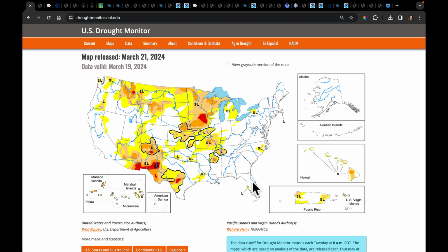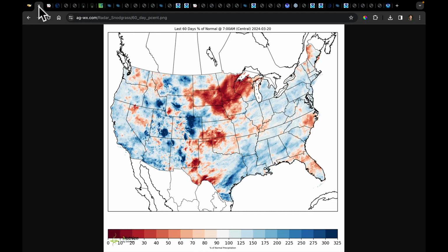But coming back to Ag South territory, let's have a quick look at what's going on over here in parts of North Carolina, where we've really flatlined in precipitation. You see, over the last 60 days, the percent of normal precipitation in this area, some places, is almost getting down to 50%, so less than half of normal, late winter, early spring precipitation.